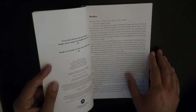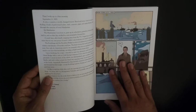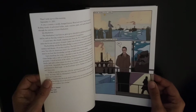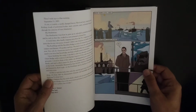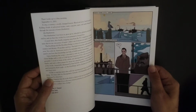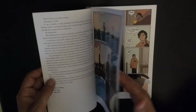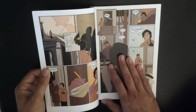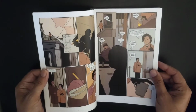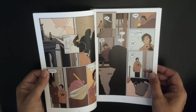We've got an interesting preface from Peter J. Tomasi talking about how he got the idea for the book and why he chose this story. He lived near another one of the bridges that crosses from New York to Brooklyn, but it didn't have a juicy story like this one had. So he tries to stick to the facts. Of course, he adds some little ingredients in the plot, but he tries to stay faithful to what actually happened.